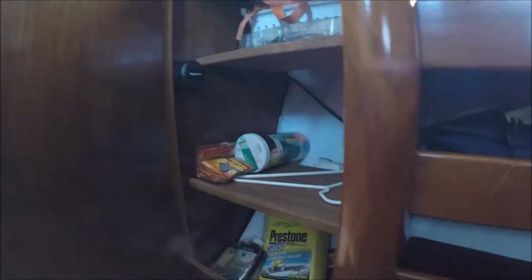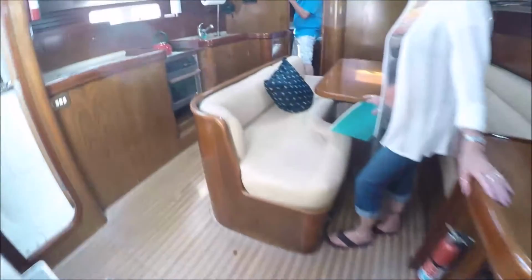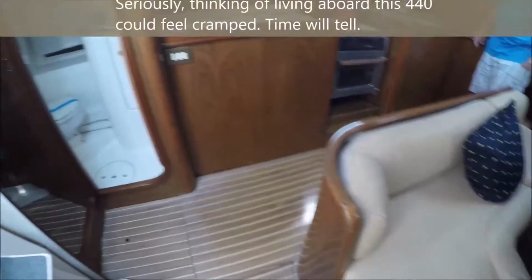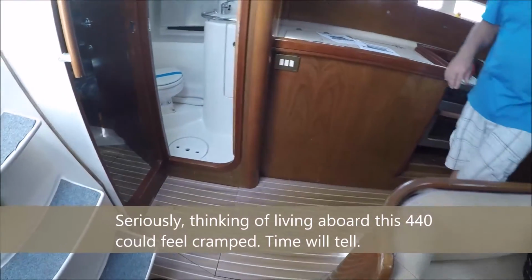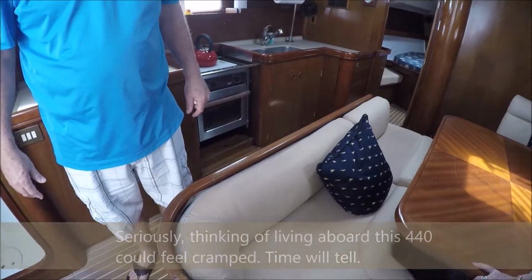So this is the Beneteau 440. What do you think size-wise? Too small, really? Yeah, Judy's going to say that about almost everything. This is too small. Almost everything. It is only 46 feet, but it's pretty open.